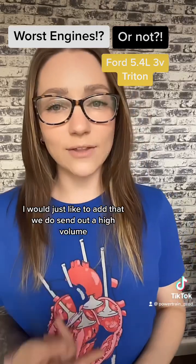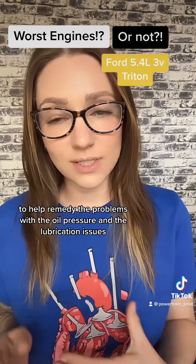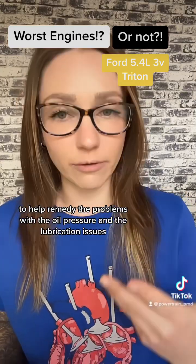I would just like to add that we do send out a high volume oil pump with all of our Reman 5.4 liter 3-valve engines to help remedy the problems with the oil pressure and the lubrication issues.